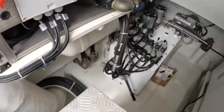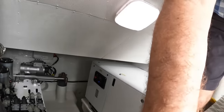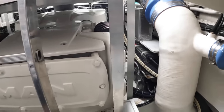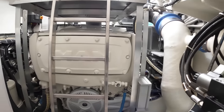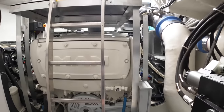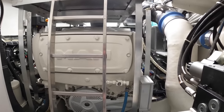In fact, I've just realised there's a ladder here. Let's go all the way down. We do like to explore, don't we? Here we go. Engines, V8 MANs. Let's come right back. There we go. So these engines, I say there's two of these, one in each hull, and they're giving the boat 24 knots. It's actually a pretty quick boat. What's amazing, however, is cruising speed is 16, but you can also drop it back and get 3,000 miles of range out of this. So it's a proper transatlantic boat.